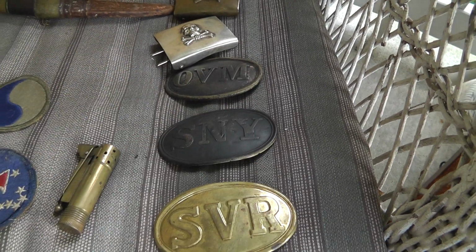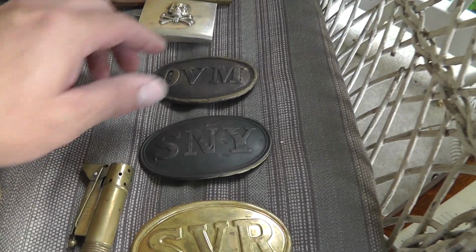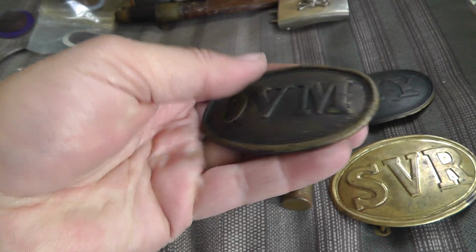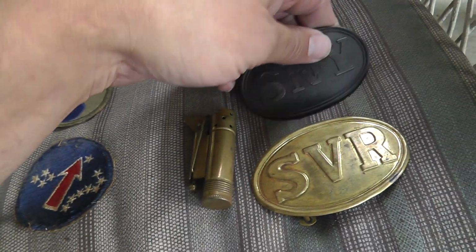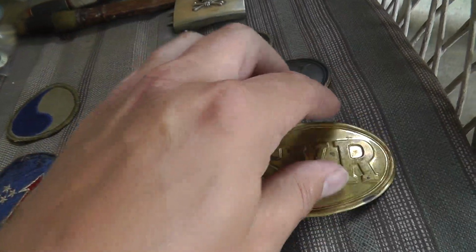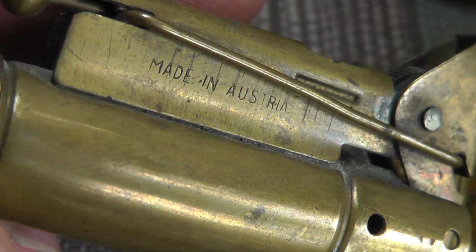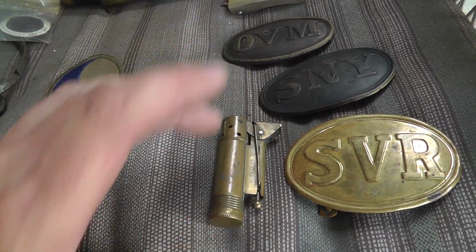These belt buckles and the lighter were $40 for the 4 of them. Now, if these are real, it's a really good find. This is DFM 1863, but definitely got to do some research on these. But if they're real, they are extremely valuable. Civil War. And the trench lighter is neat. Made in Austria. Not sure what that'll bring.